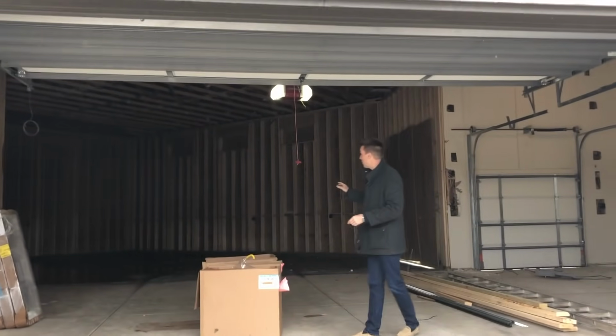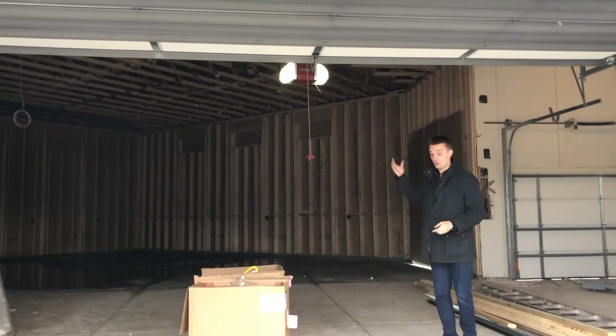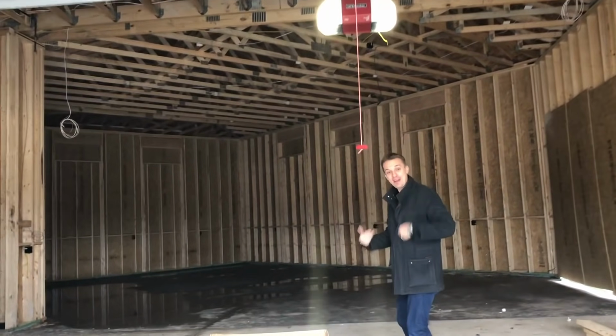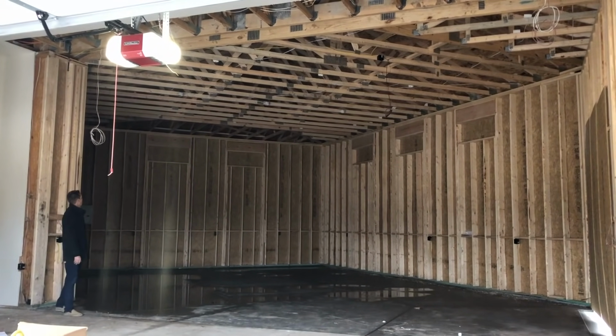Walls have come down and a roof has gone up. Come on, keep coming. Would you just look? Look at this.